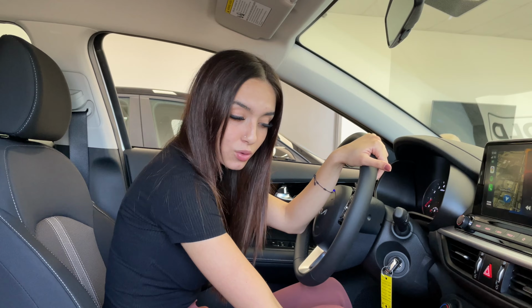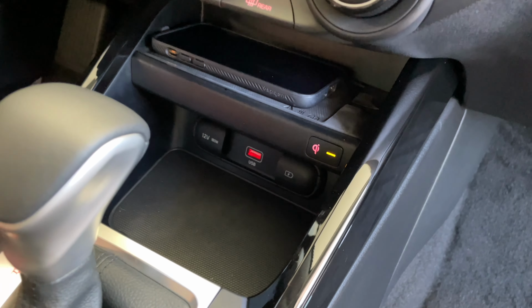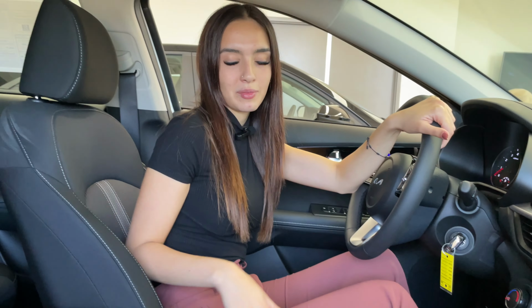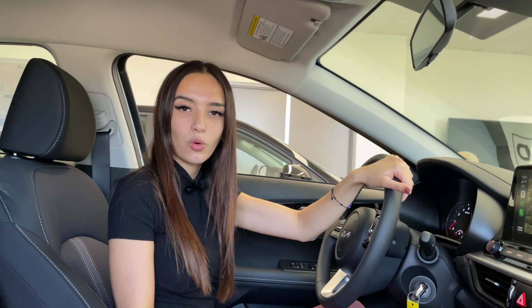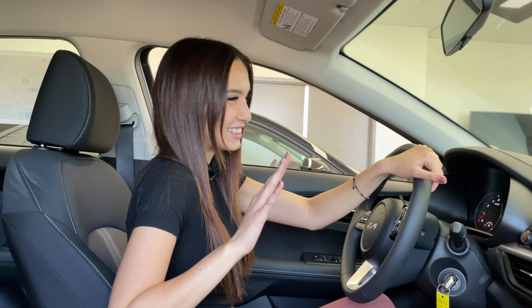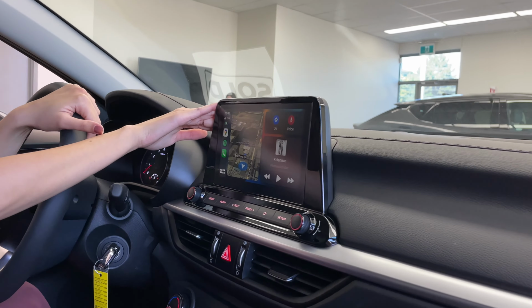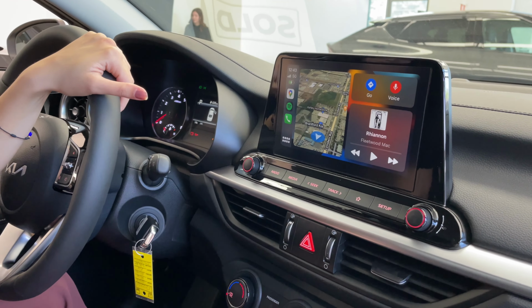As long as you see this little orange light, that's going to indicate that the charging is successful and that it's actually charging. If you throw other stuff in there, it can be tempting to throw sunglasses or coins, whatever it may be. It's not going to work, so you just want to make sure it's clear. One thing I especially love about that is you can have the wireless phone charger with the wireless CarPlay and it works seamlessly because your phone's still charging.